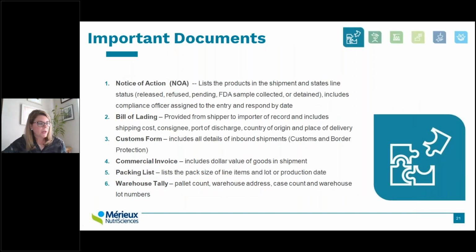So before you contact your third-party lab, you want to have important documents at hand, and these are documents you will have anyway regarding the shipment. So your lab's going to require this documentation. The first one is your notice of action. That's obvious. It lists the products in your shipment, states the line status, if it's released, refused, pending, FDA's sample collected or detained the product. It's going to include your compliance officer who's assigned to the entry, and then that respond by date, all critical information for your lab.